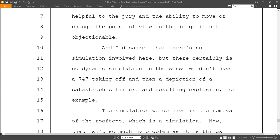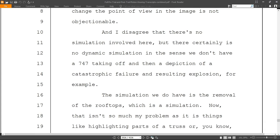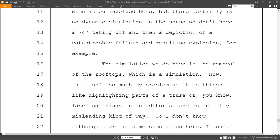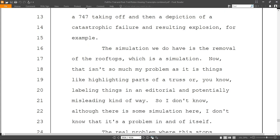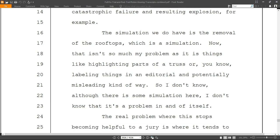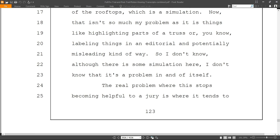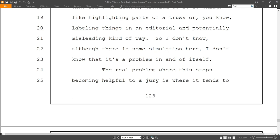And I disagree that there's no simulation involved here, but there certainly is no dynamic simulation in the sense that we don't have a 747 taking off and the depiction of a catastrophic failure resulting in an explosion, for example. The simulation we do have is the removal of rooftops, which is a simulation. Now, that isn't so much of a problem as it is in things like highlighting parts of a truss or labeling things in an editorial and potentially misleading kind of way. So although there is some simulation here, I don't know that it's a problem in and of itself.